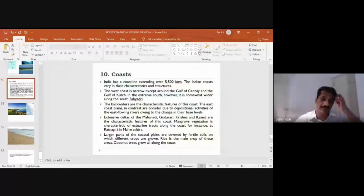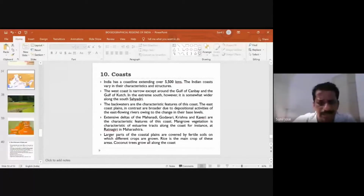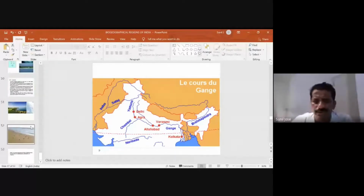Now, regarding the coast of India, the seashore of India has been characterized as another region. India has a very lengthy coastline of around 5,500 kilometers. The west coast is very narrow around the Gulf of Khambhat and the Gulf of Kutch. This is the Gulf of Kutch, and this is the Gulf of Khambhat. So India has a very lengthy coast.